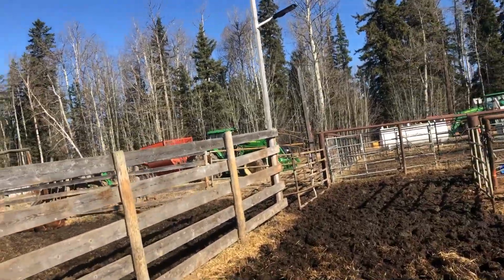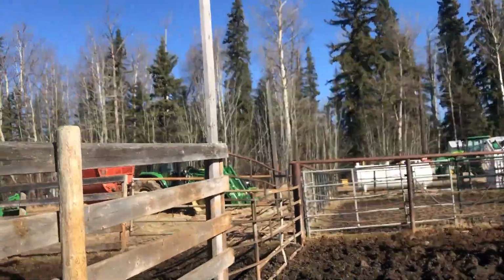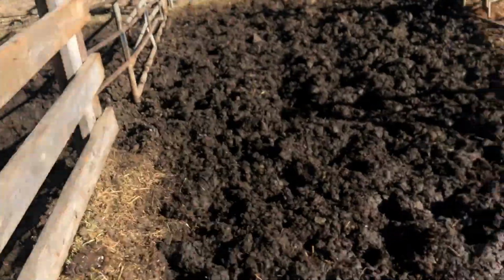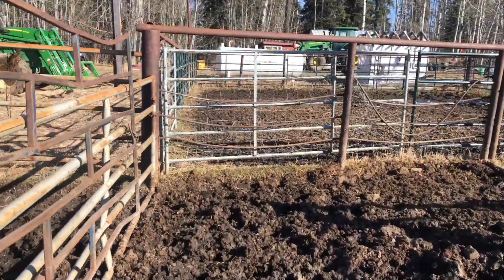And yeah, so we'll calve out there in the pasture now for the rest of them. Good times. Yeah, because look at this. This is gross.